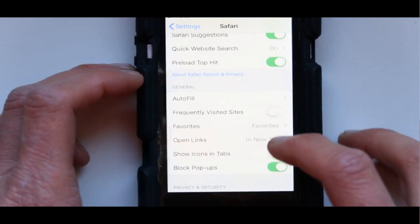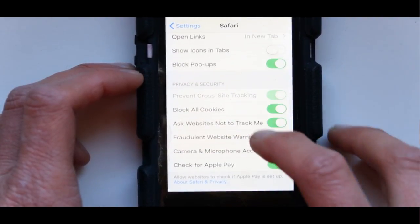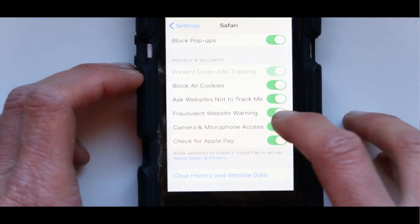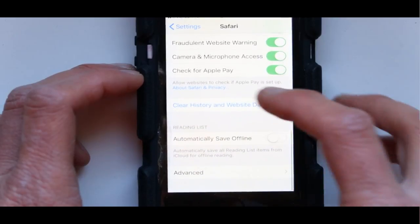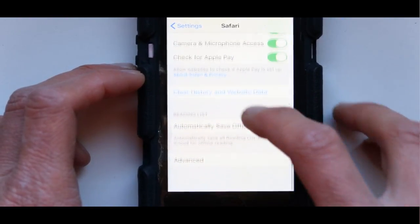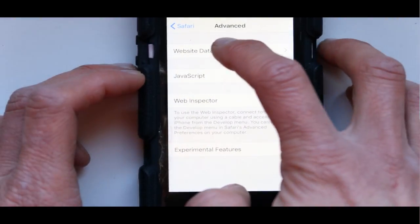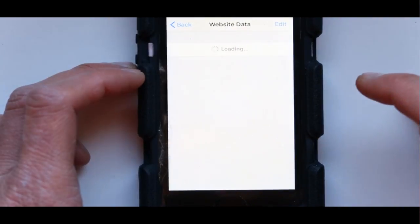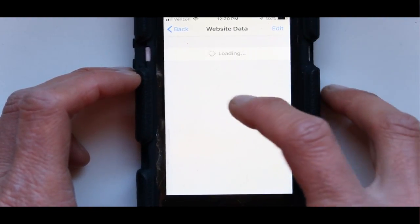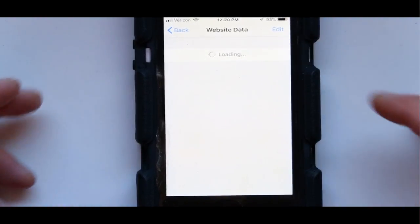One, you want to make sure that the block pop-up ads is enabled, block all cookies, and fraudulent website warning is on. Then you want to make sure you press on clear history and website data. After you go and do that, you go to advanced, then you press on website data. It's going to load it up. Then you want to make sure every single one of those sites on the website data are actually legitimate.